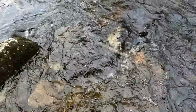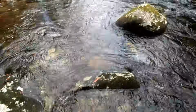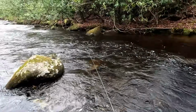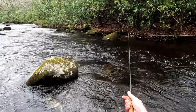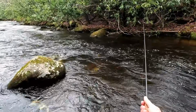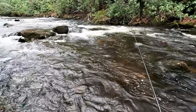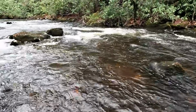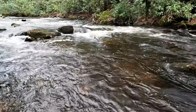Whoop, whoop. Ah, there he is. Get on out of here. He's kind of colored up. I wanted to show him off a little bit, but he had other plans. He was ready to go. It's cold out here. Get him back in the water. There we go.